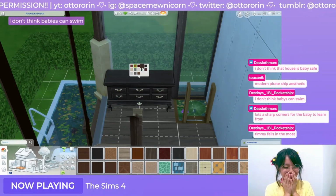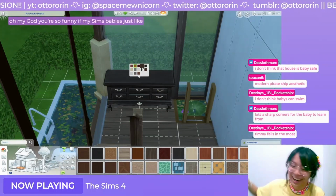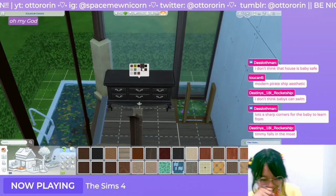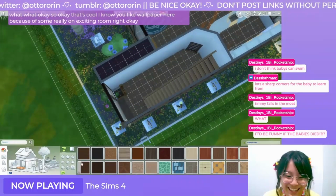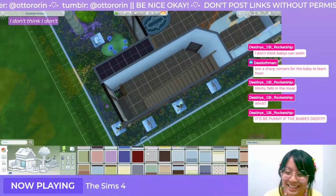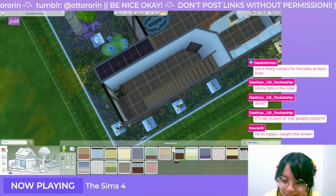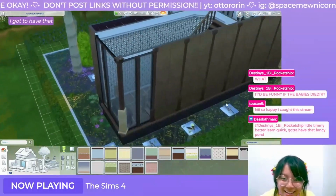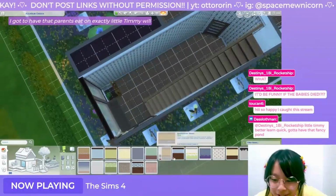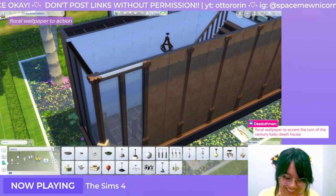Oh my god, that'd be so funny if my Sims babies just died. We'll find out. We'll see how this runs in gameplay. It'd be funny if the babies die. This opinion does not pass to real life babies. Just the Sims babies, okay? I gotta have that pansy pond, exactly. Little Timmy will have to live. Floral wallpaper to accent the turn of the century baby death house.